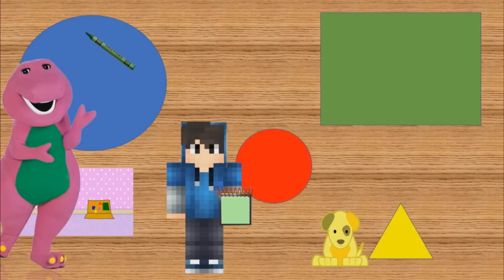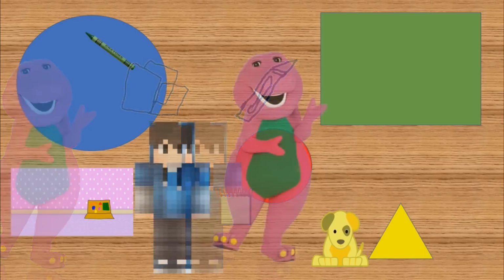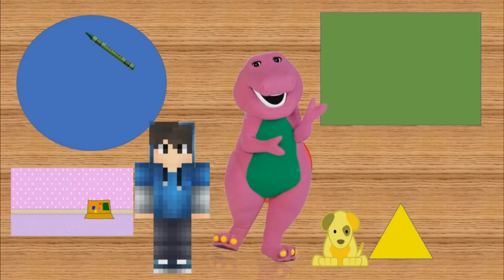What was our first hint? Paper! Paper. And our second hint is a crayon. So, what could Spot want to do with Barney that has paper and crayon? Maybe, but let's find our last hint.